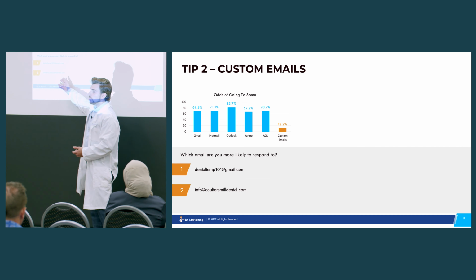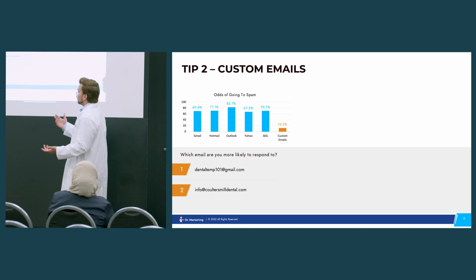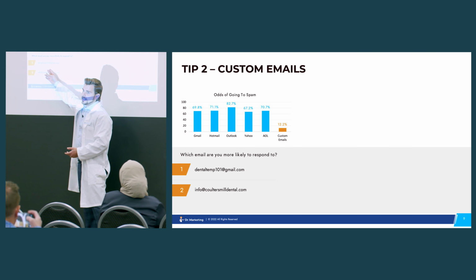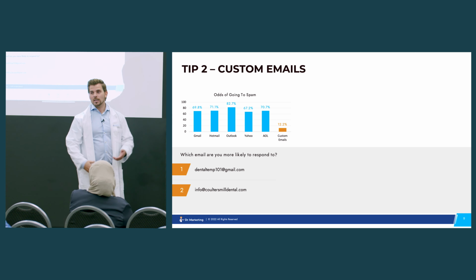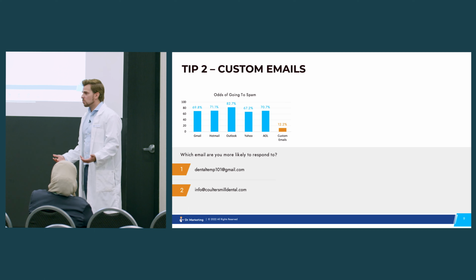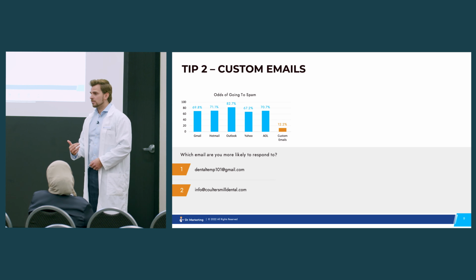As an example, we work with Coulter's Mill Dental based in Thornhill. I don't know if anybody knows them. I'm not going to show you their personal email, but this was an example of what the dentist's old email was: dentaltemp101@gmail.com. That's how they were emailing patients. It wasn't working. You email a patient from an email that looks like that, it's incredibly fishy.